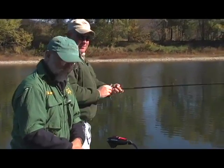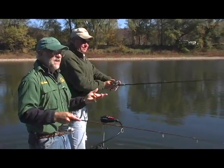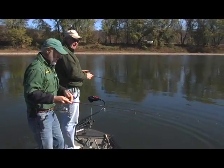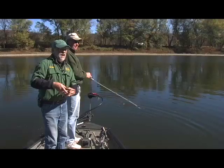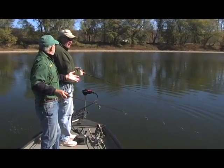Hit it on the pause. Yeah, let's talk a little bit now. We have 2 different size baits on here. Yep. You have the bigger pointer, and I have the smaller one. You got to throw each one of them to see which one.